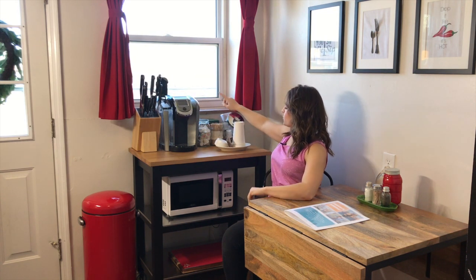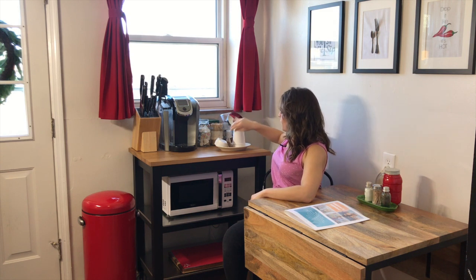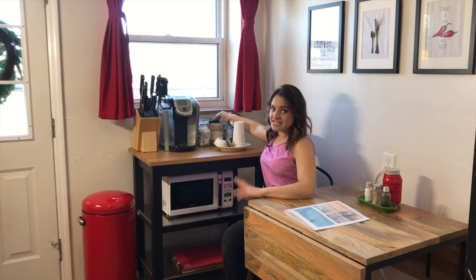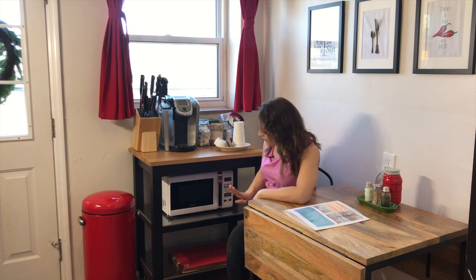I've got creamer, sugar, coffee stirs, to-go cups. I provide 4 for each stay. And then I also have this tin bag here that's full of teas, black tea, herbal tea, flavored teas. I've got a microwave. I've got cutting boards down here.